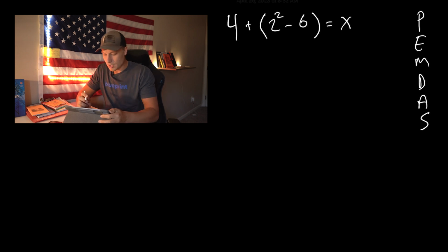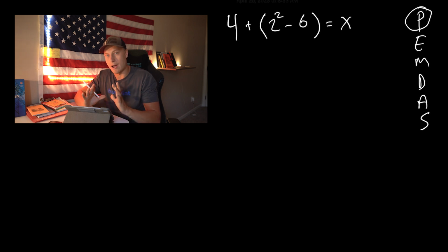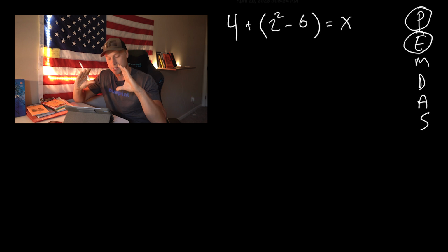So, in the order of operations, where do we start? Well, we start with the parentheses, correct? So that's the first letter, we have parentheses. So we work the parentheses first. 2 squared minus 6. Inside the parentheses, we work out everything inside the parentheses. Now, you can't exactly just do 2 squared minus x. That's not really possible. Because of the order of operations, the next step is to do the exponents. Well, we have an exponent inside the parentheses. So, we always work everything inside the parentheses first.